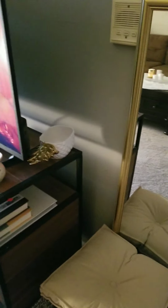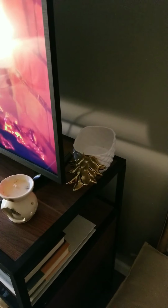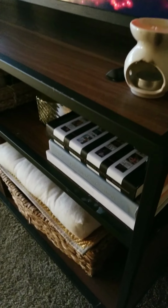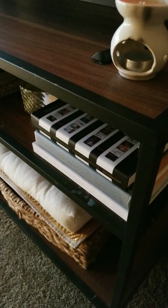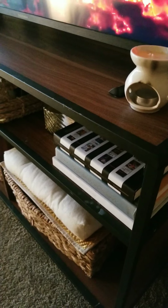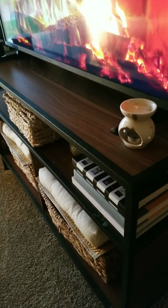And I have this pineapple here. I got this pineapple from that home store. I think I paid about 10 bucks for it. And I got these books here. The books, I got those from different places. The one on top, I for sure know I got that from Old Time Pottery. But the other ones, I don't even know where those came from. I just got them because of the color.